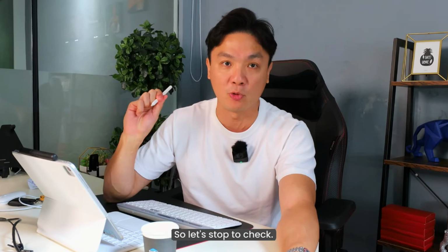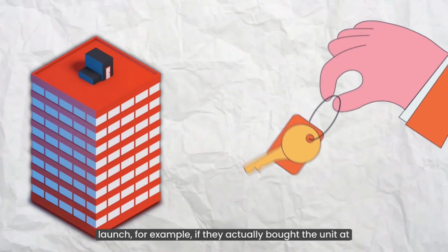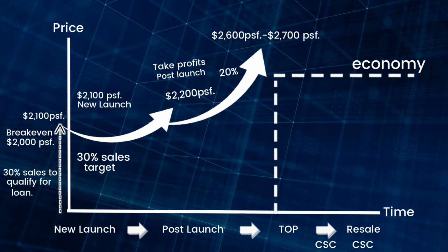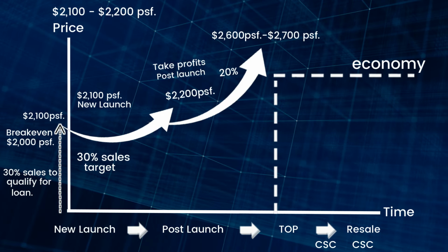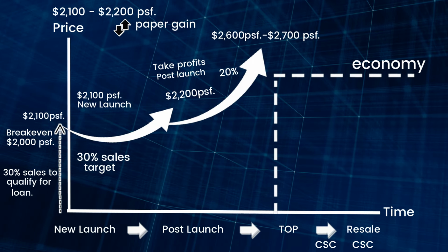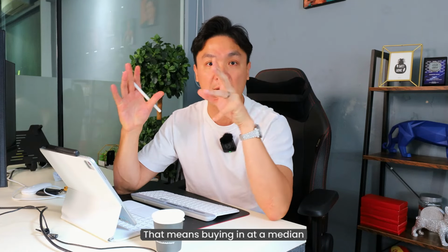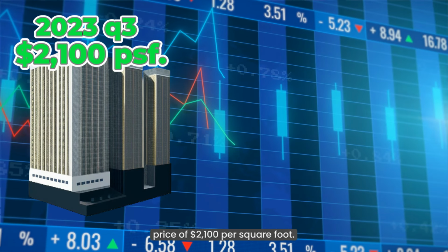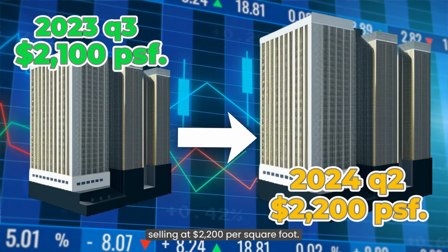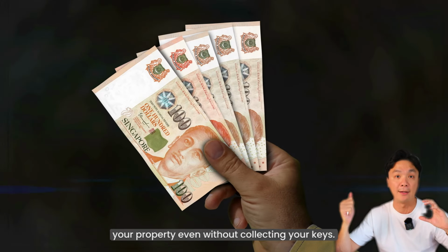So let's stop to check. For the people that bought during the day one launch, for example, if they bought the unit at $2,100 per square foot, and currently the median price is at $2,200 per square foot, this is what we always tell our clients is what we call a paper gain. Of how much? Of $100 per square foot. That means buying in at $2,100 per square foot, and today the development is already selling at $2,200 per square foot, you start to enjoy gains on your property even without collecting your keys.